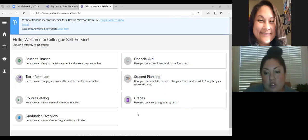And then grades. So if you're monitoring your midterm grades, semester grades, there's a little tab here that you can click on and it'll take you to it. And then lastly, when you're finishing up your time at Arizona Western College and you're getting ready to apply for graduation, you're able to do so here and click on graduation overview and it'll take you to that.